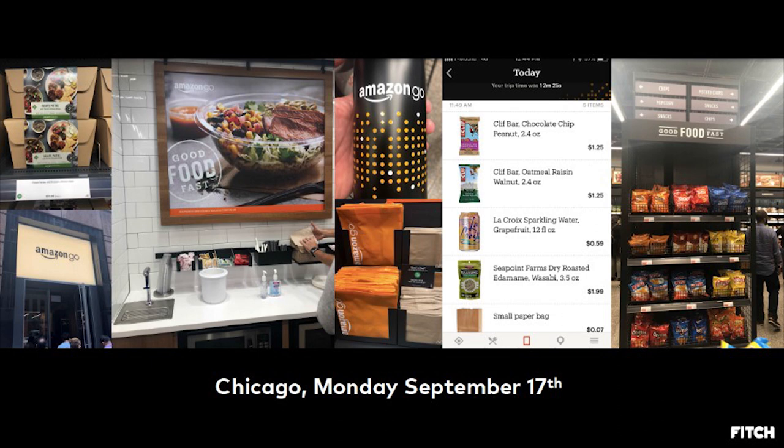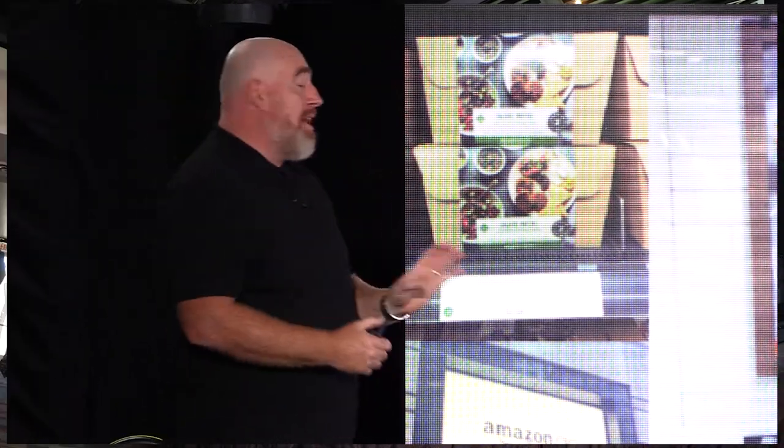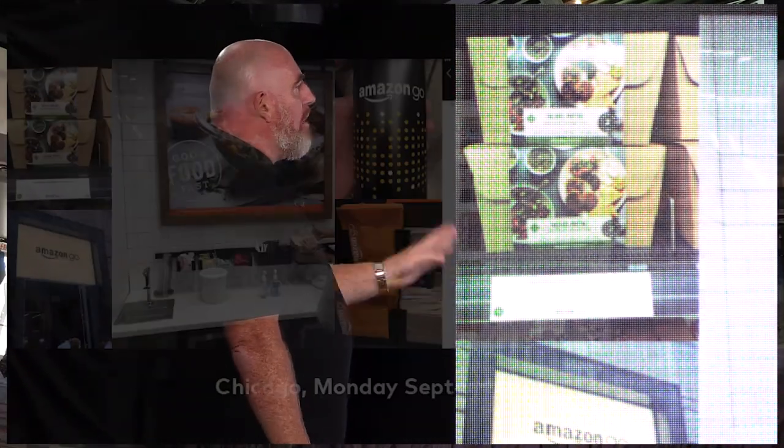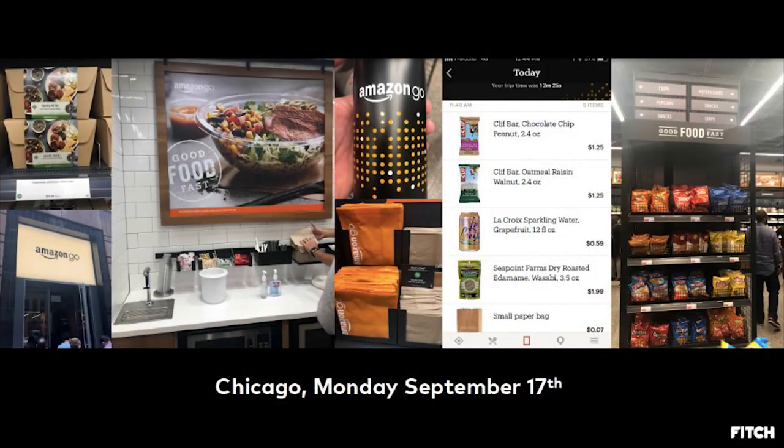This is actually my bill. And I did lots of exercises of taking things off the shelves and putting them back and in and out of bags. And the receipt was absolutely perfect. So they nailed it on that. And I was pleasantly surprised with it.